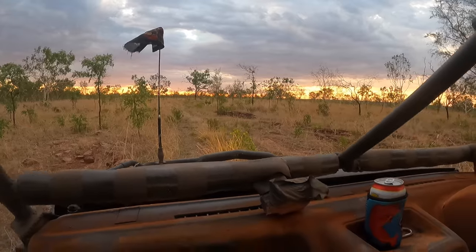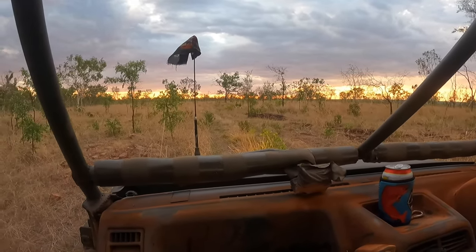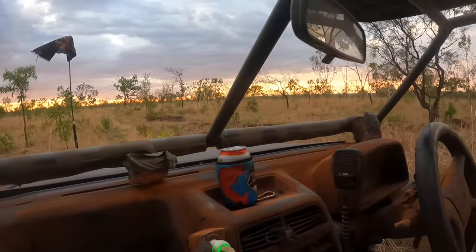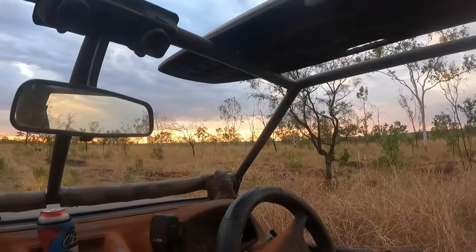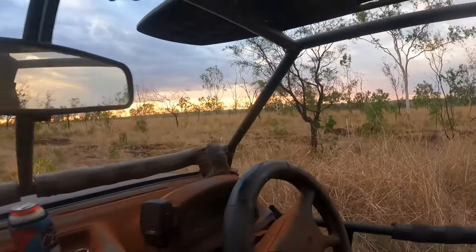Don't know if you guys can see this sunset we're heading straight into. Now we're going out to another little spot that Hawkey knows about. And we're just driving through the bush. Bloody awesome, isn't it, Alps? Far out, man. I don't know what you guys can see. I'll have to look at it when I get home.